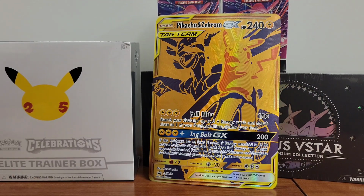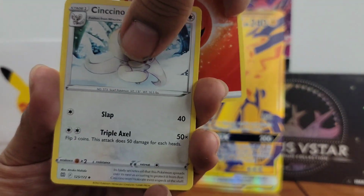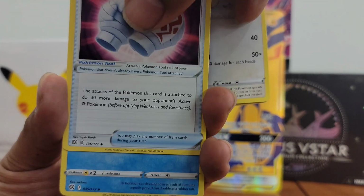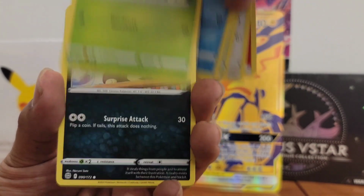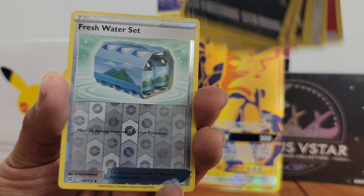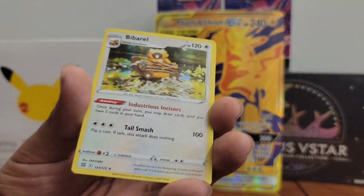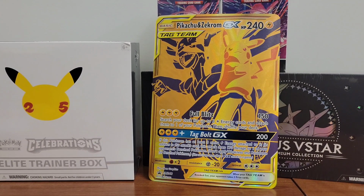1, 2, 3, 4. Fire. Chinchino. Gloves. Floatzel. Piplup. Shroomish. Purloin. Duskull. Sneasel. Freshwater Set. And Bibarel, which of course we have the pre-release version of that card. At least 2 of them, if I remember correctly.